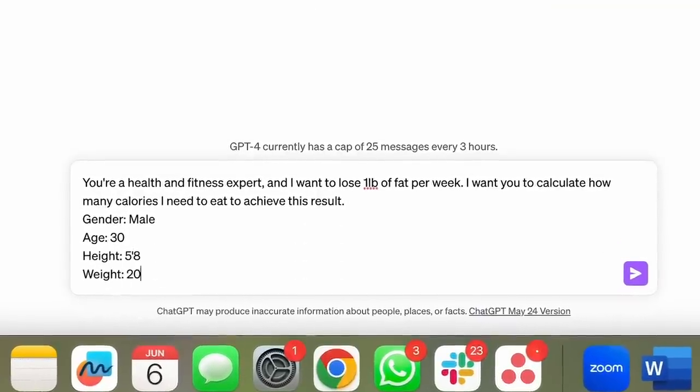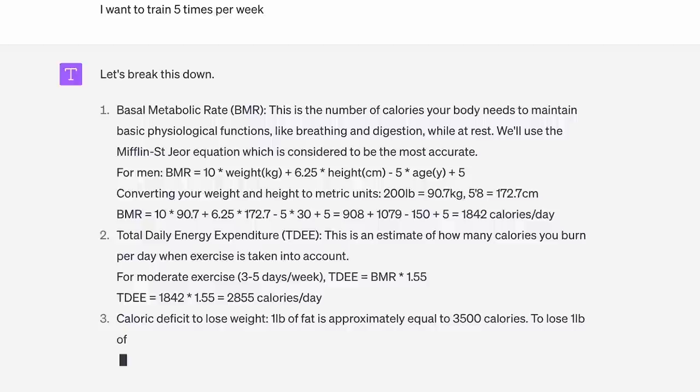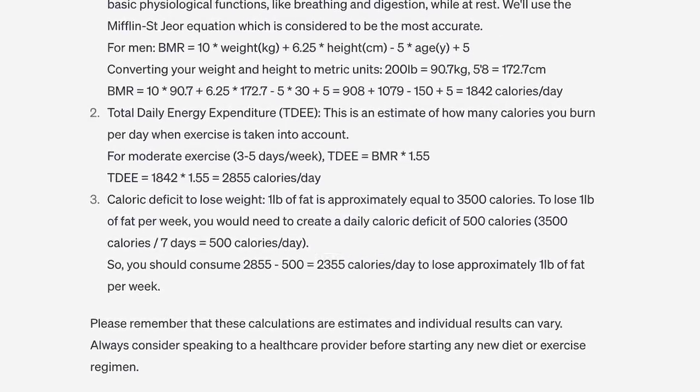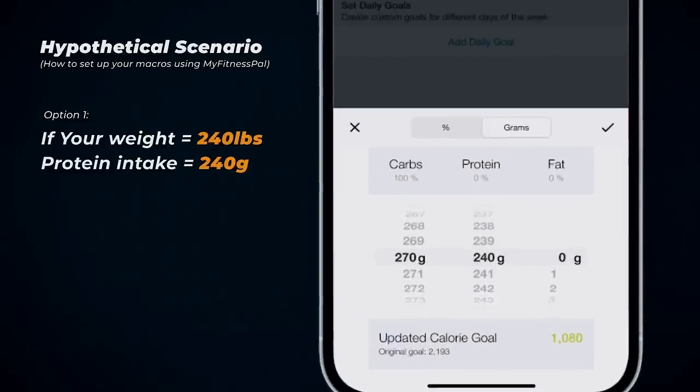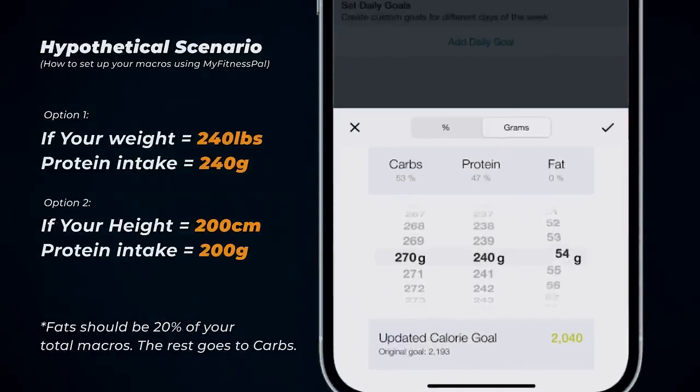Tell it your gender, your age, your weight, your height, and how many times you plan on going to train, and tell it that you want to be in a caloric deficit. It will give you calories to be in a caloric deficit, and all you need to do is follow those calories. You can also tell it that you want to have 1 gram of protein per pound of body weight, and you want 20% of your total calories to go towards fats and the rest of it towards carbs, and it will also give you your macros. Simply put, you have now figured out what you need to be eating.